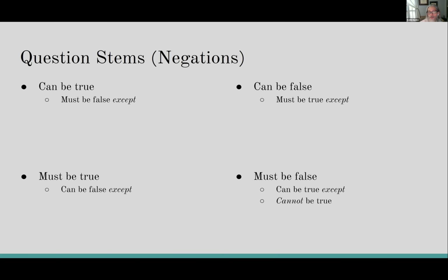Typically on logic games, negations in the question stems are introduced using the word except. But I have seen a few questions that use not. They tend to do so only in the lower right box. Which one of the following cannot be true? So we would apply the negation, the not, by changing can to must, true to false. I don't think I've ever seen one that said, I don't even know how we would phrase that, must not be true, must not be false. I've never seen them phrased that way.